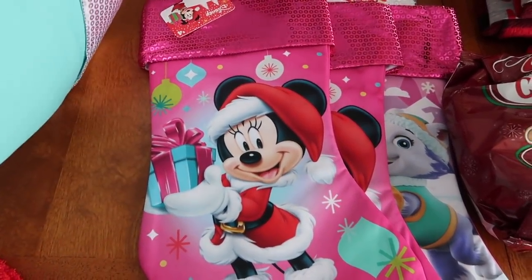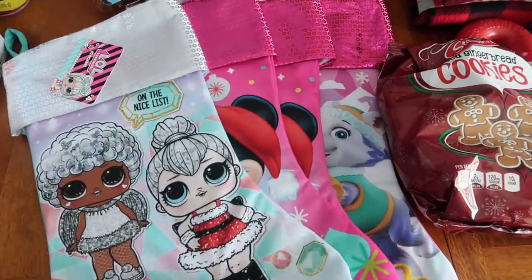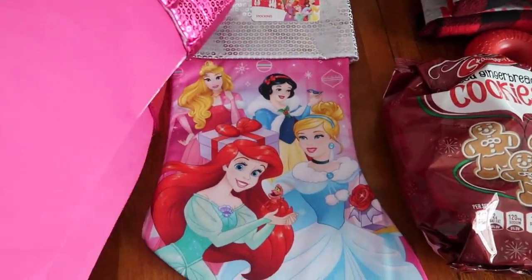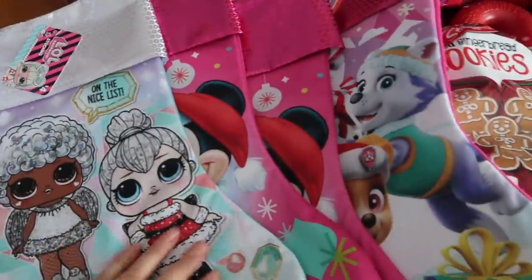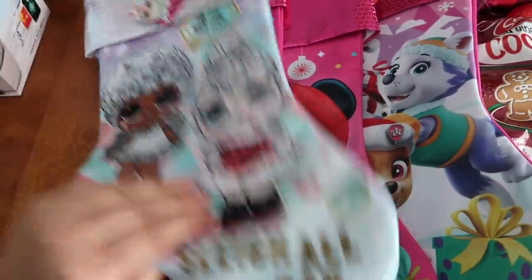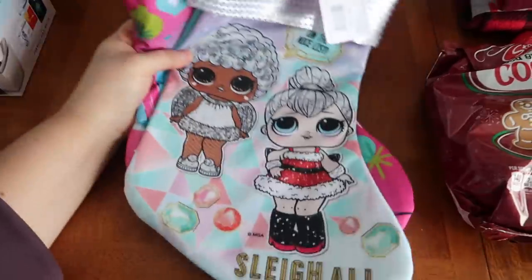So I'm not going to show you guys the UPCs for this stuff. You're either going to find it or you're not going to find it. And I got a Paw Patrol. And, oh, I got five of them. I guess I'm gonna get a new stocking next year. But these are just super cute, and I always like to fill it up with gifts, and to pay 25 cents, it's actually cheaper than a gift bag. So, you know, just a cute little something. So I got some stockings.